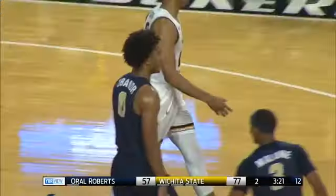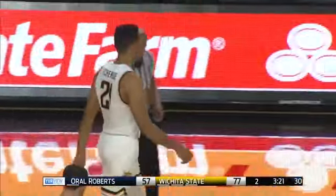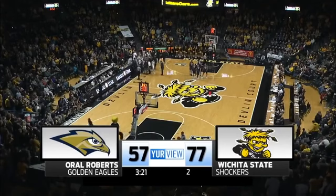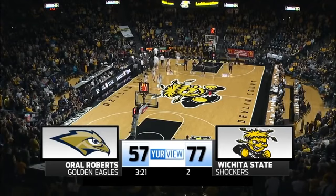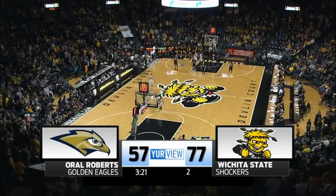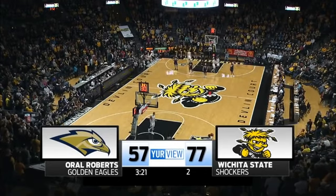Wow. The Shockers lead it by 20 here on your view. Got loud in here, didn't it? Run over the last 2:16. The lead is swollen to 20 points. Greg Marshall in search of that near perfect 40 minutes. First half certainly failed the test, but the second half has been tough to top.